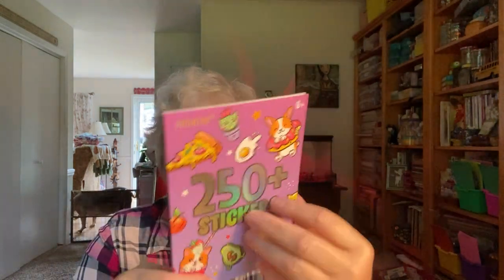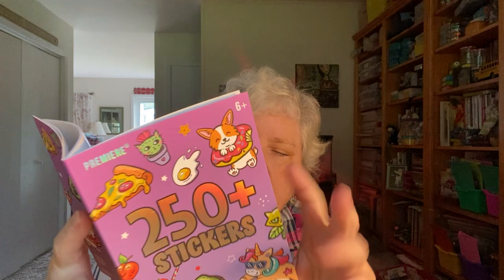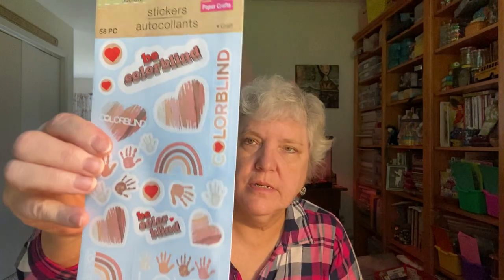Oh my goodness, too much. This little 250 stickers, like I said, from Dollar Tree, everything's a dollar. These are really cute. I use those in my journals. Same with these stickers, Be Colorblind. I love that.